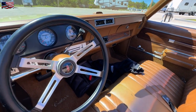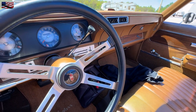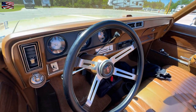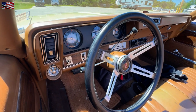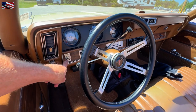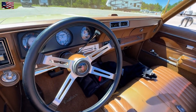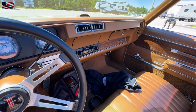And it looks like we do have air conditioning. So it is an air-conditioned vehicle with a drop top. There you can see the controls for the top, up and down. You got your wiper and washer, headlights, your controls, aftermarket Kenwood stereo.